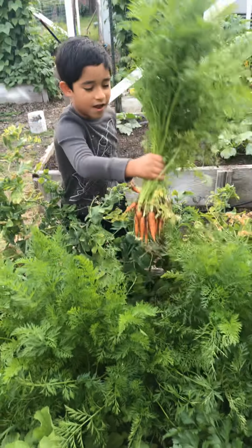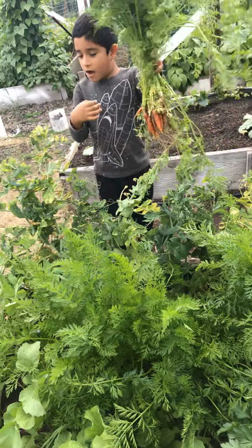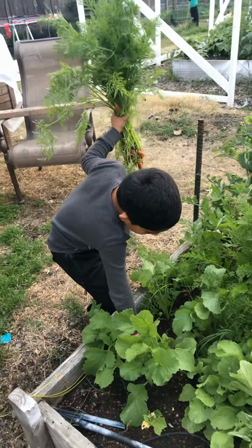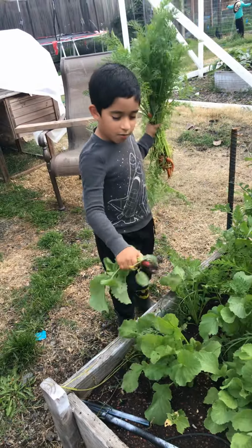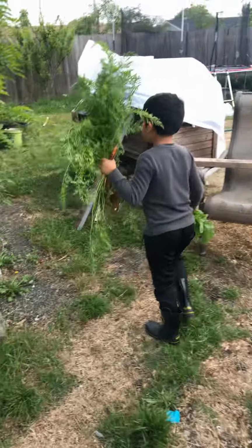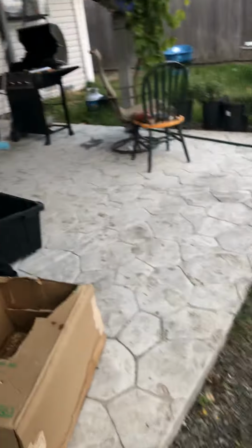Today I want to show you some of the things I cut and some of the things I do in my free time outside. I cut some of the carrots like these. These were already cut. And here are some of my radishes, I think they are. I got one, but a baby one. Got a baby radish.